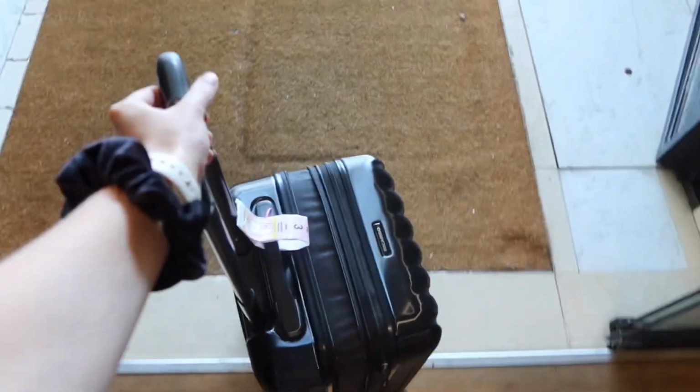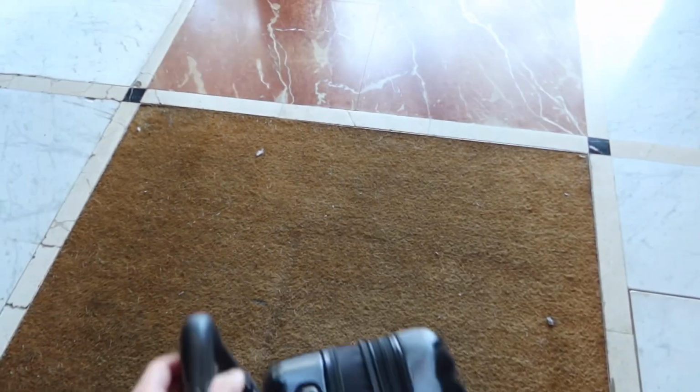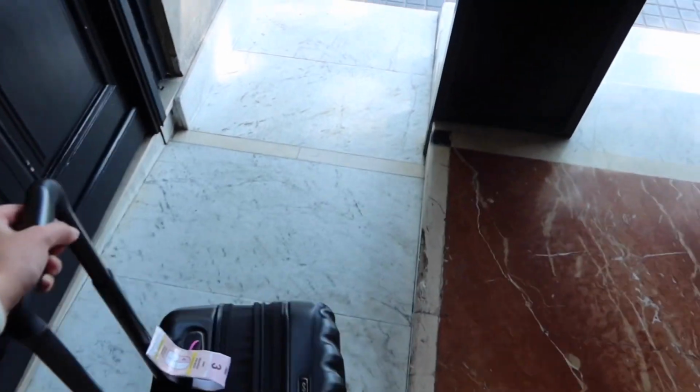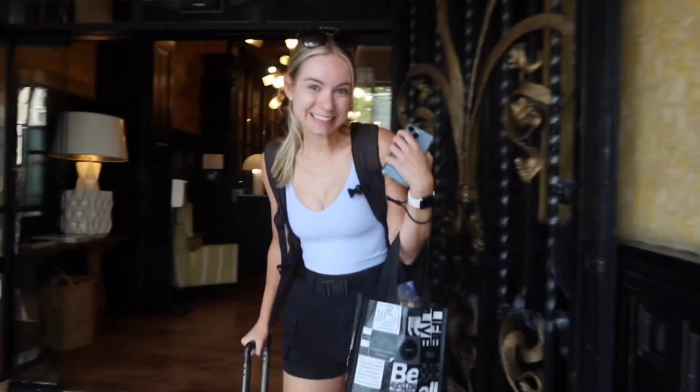And we are on our way out of the hotel, heading to the cruise port. Woohoo! Probably about a 40-minute walk to the port.